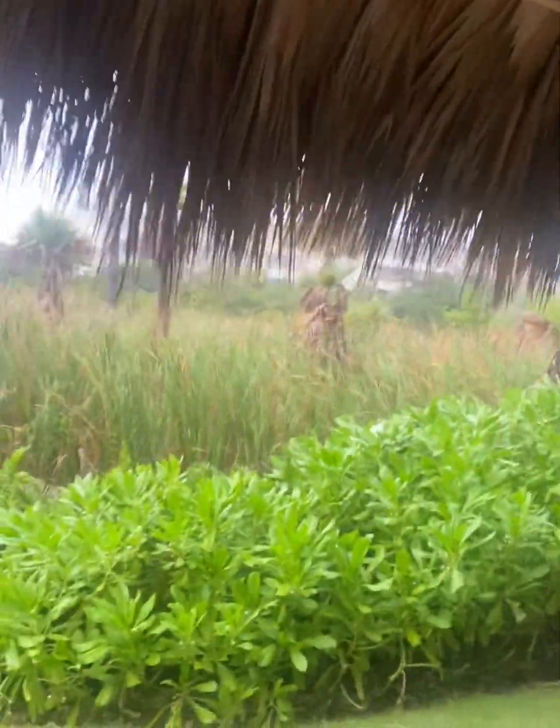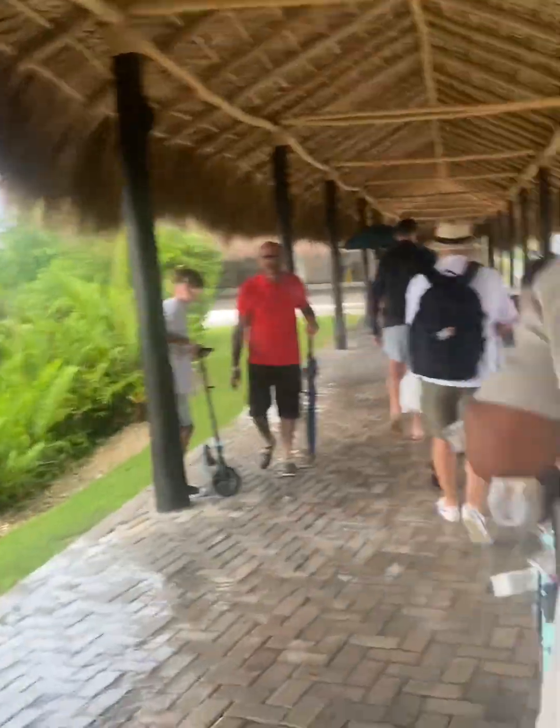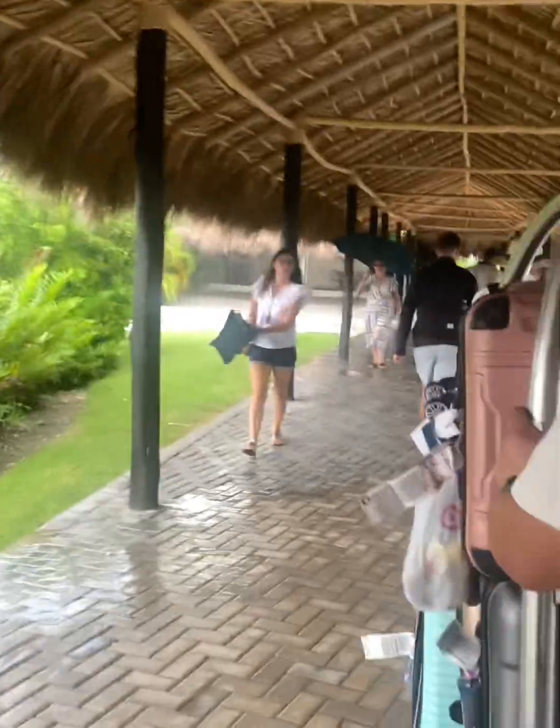As you can see, we're still walking. There was another resort next to us. I forget what the name of it was. But this area was real nice. It looks real nice at night. It's lit up. Like I said, everyone was super nice there. At this moment, we're still headed to our room.